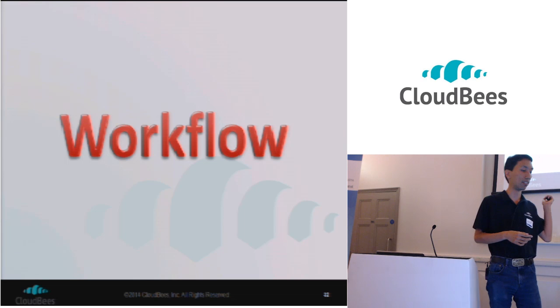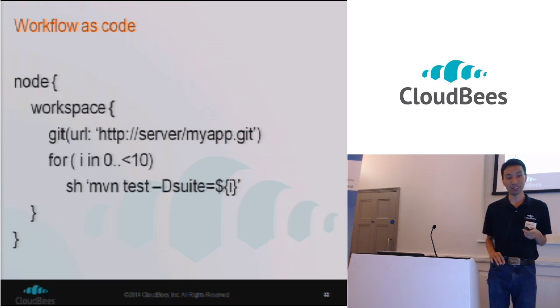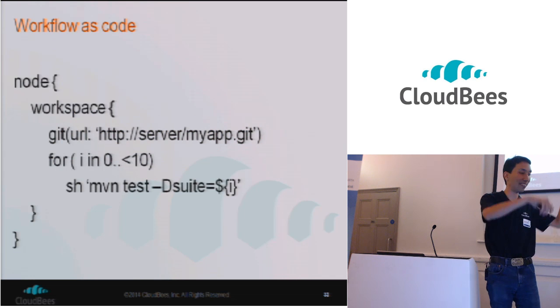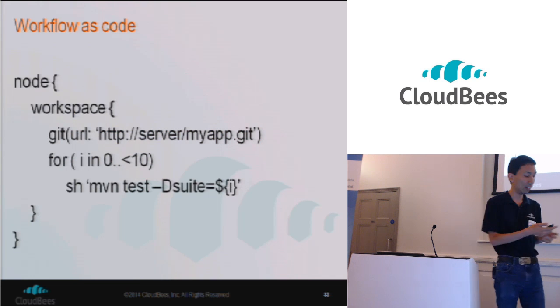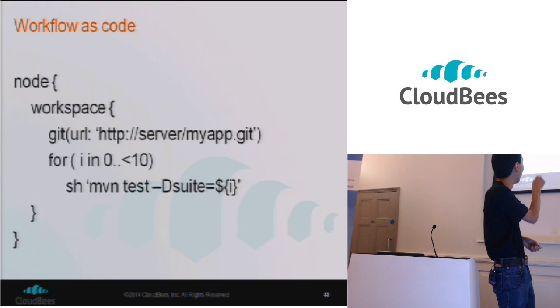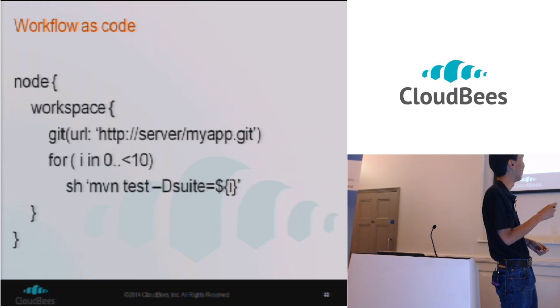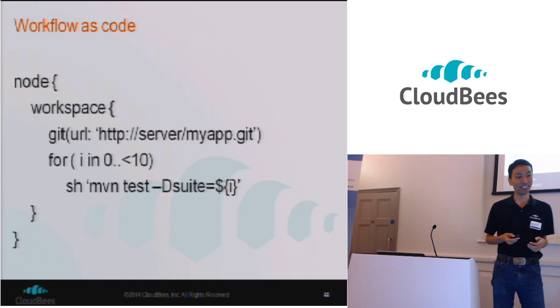I think in some of the earlier talks, this was mentioned a few times. So the key idea of the workflow plugin is, instead of asking you to create a lot of jobs and compose them, you can define the workflow as code. I don't want you to read too much into it, but the way this is run is it's a program that runs from the top to the bottom. So here you say, okay, now I'm going to need a new slave, and here I'm giving you some temporary workspace in that slave, and then I'm going to run the checkout, and 10 times I do Maven test. And that's how you write this workflow.